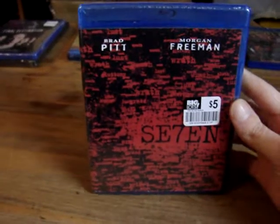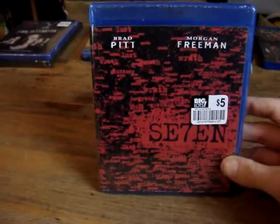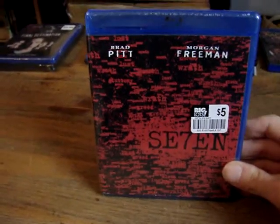Like I said, it's just one movie that you always see at Target, Best Buy, or FYE or wherever, so that's one reason why I never picked it up, but I'm really happy to finally have it in the collection.